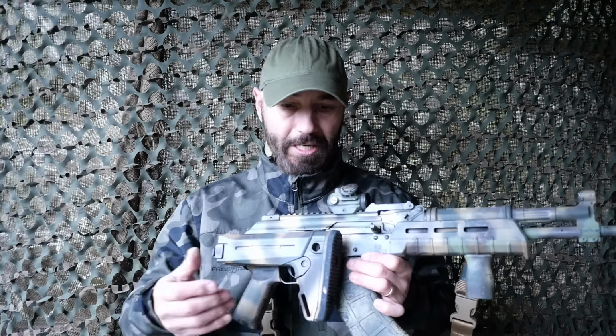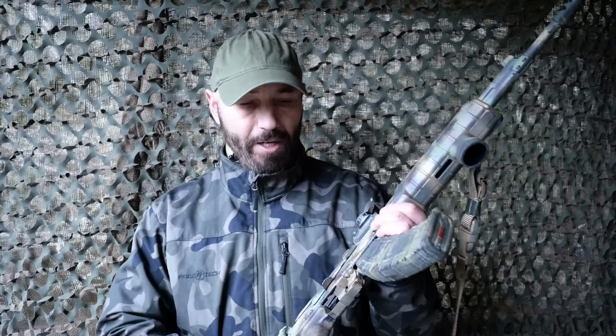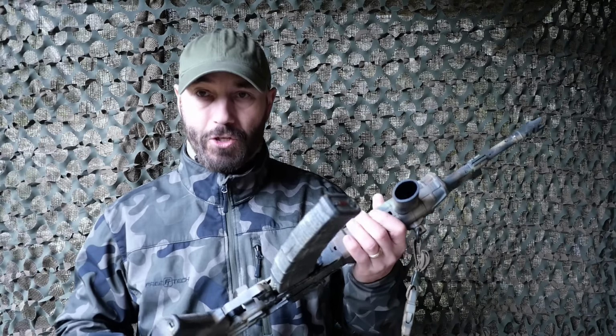Availability of ammunition, very good. Price of ammunition, pretty decent. Availability of magazines, pretty good. It is a good all-around battle rifle. So that is why it is higher up on the list. Not as high up as other ones I'm about to show.